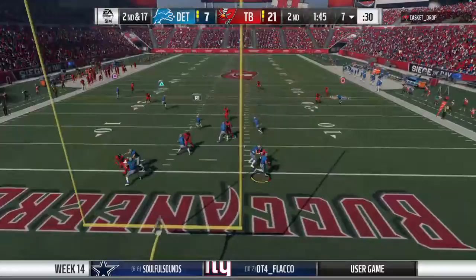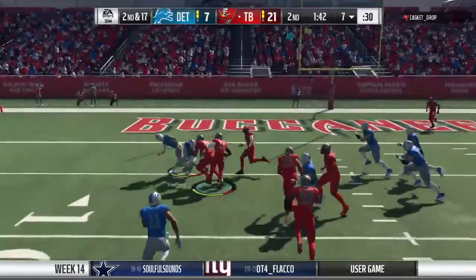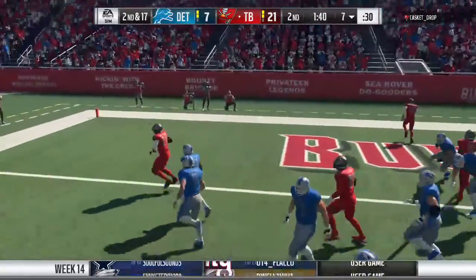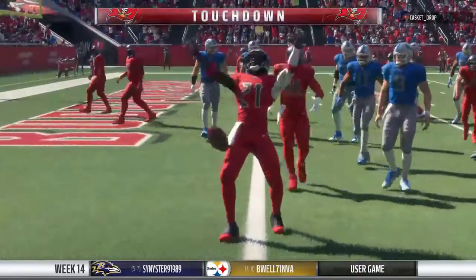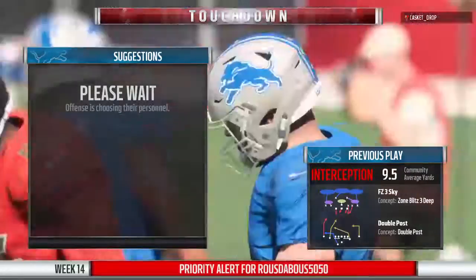On 2nd down, here's Stafford. Looking for Jones, and it's intercepted. Picked off at the 15, and it's a pick 6. He brings it back to the house for a Buccaneer TD.